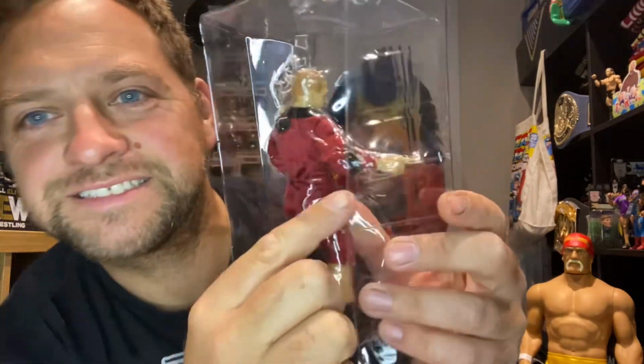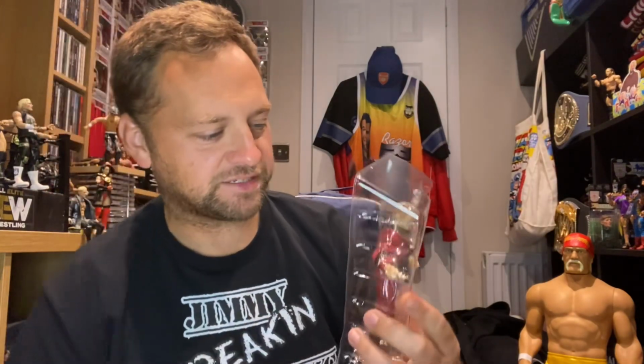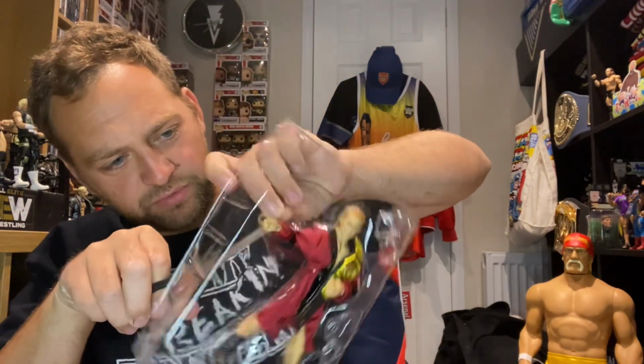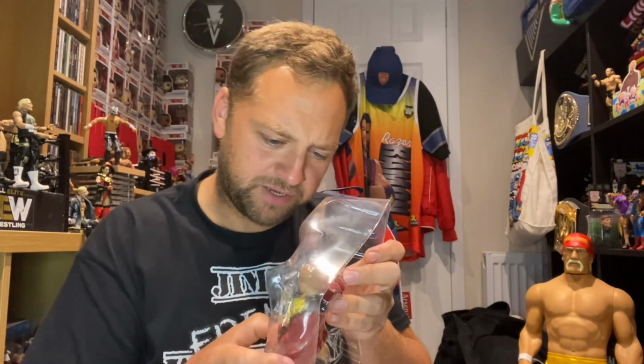Let's see for any tags. Yes, we've got plastic tags. I hate the plastic tags. Do away with them, Mattel. We do not need plastic tags. Oh, I'm not even going to cut it, I'm just going to pull it. So I might pull it and then cut it. Man, we don't need plastic tags, honestly. Do away with the plastic. He's got a rubber band around his waist, but that is, I think, holding the belt in, perhaps.